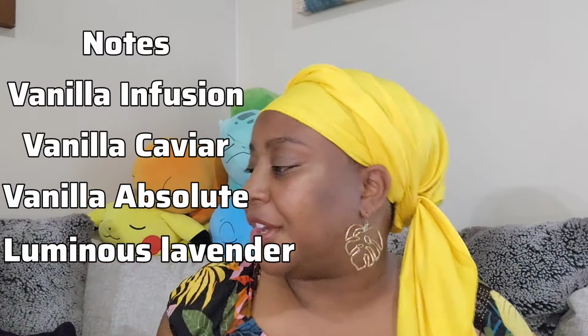As far as this fragrance, this is in the warm and spicy fragrance family. The scent type is warm and sweet gourmands. The key notes are vanilla infusion, vanilla caviar, and vanilla absolute. So you have 3 different vanillas in it. I do think that I read somewhere that it has lavender in it. Oh yeah, it says yes. It says it's enriched with luminous lavender.